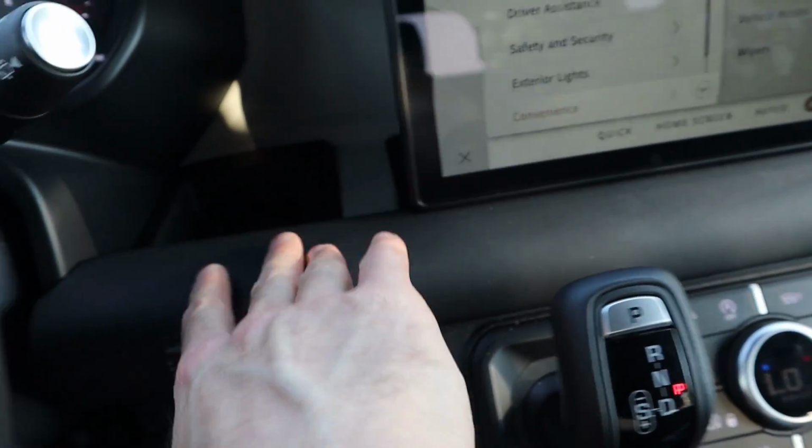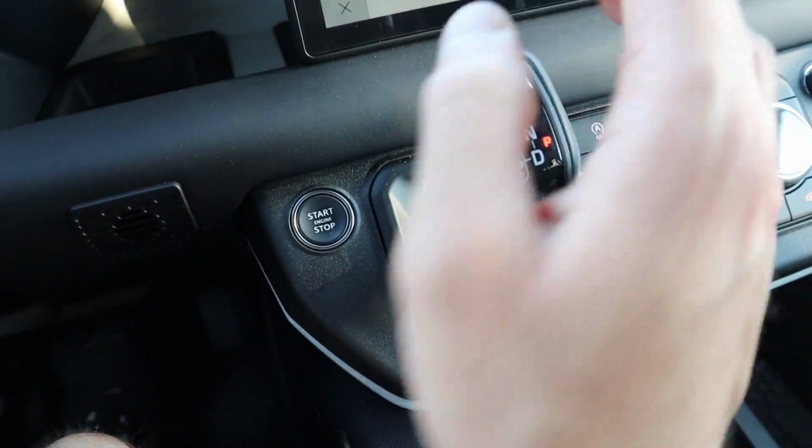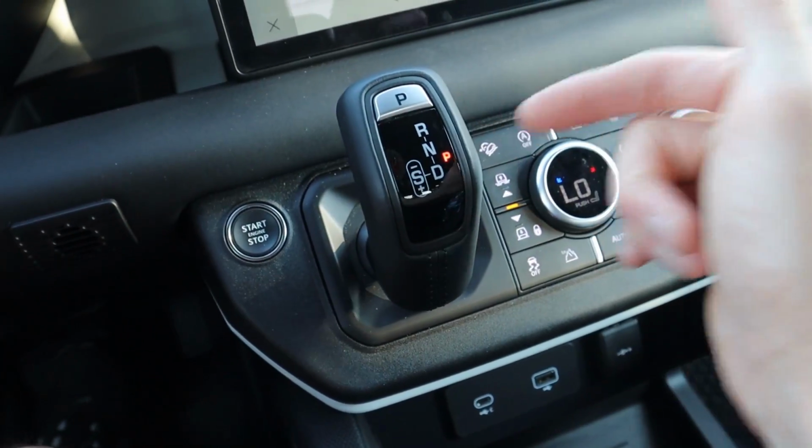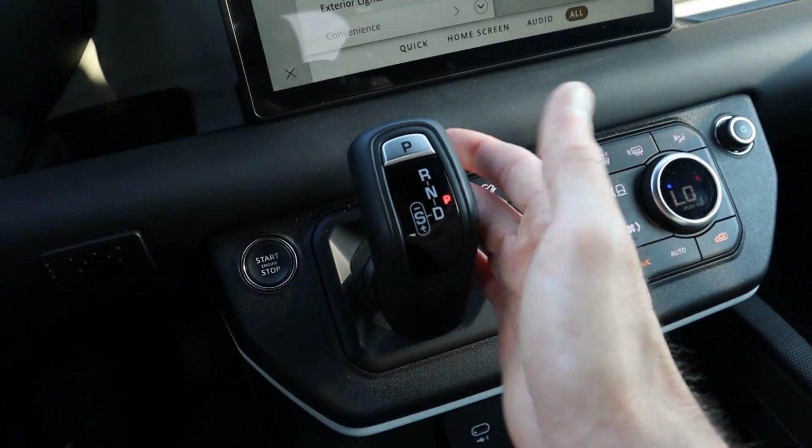Now, moving down from the screen, I do want to point out this is more soft touch leather material, makes the interior feel a little bit more premium. You got your start-stop button over here. Your gear selector is located front and center. It does sometimes get in the way with reaching some of the bottom corners, but it's not too bad.